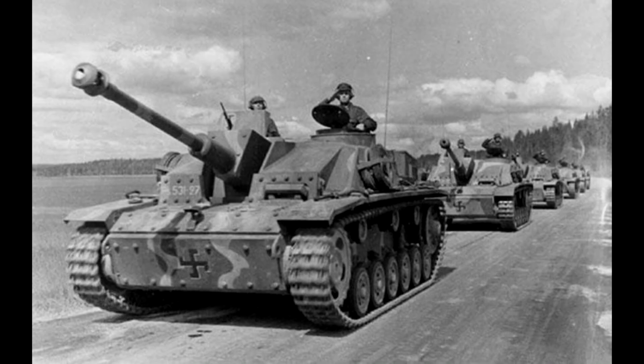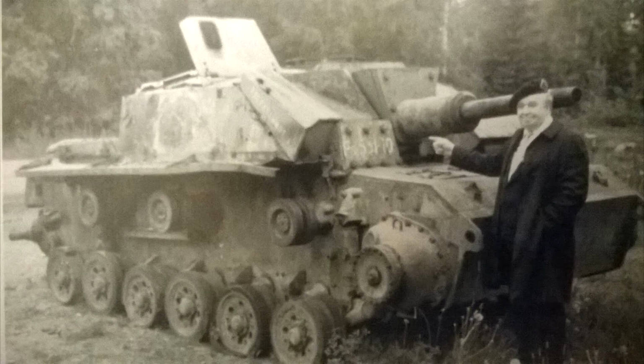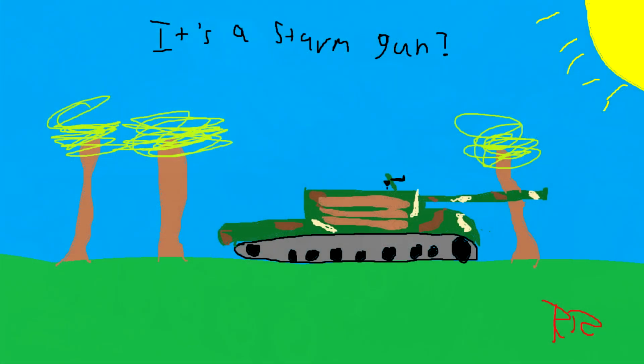By official sources, the Sturmis managed to knock out 87 Russian tanks to only 8 Sturmis being lost. Surprisingly, but I guess not too much if you know a bit about the Finnish military, these things remained in active service all the way till 1959, when they were declared obsolete.